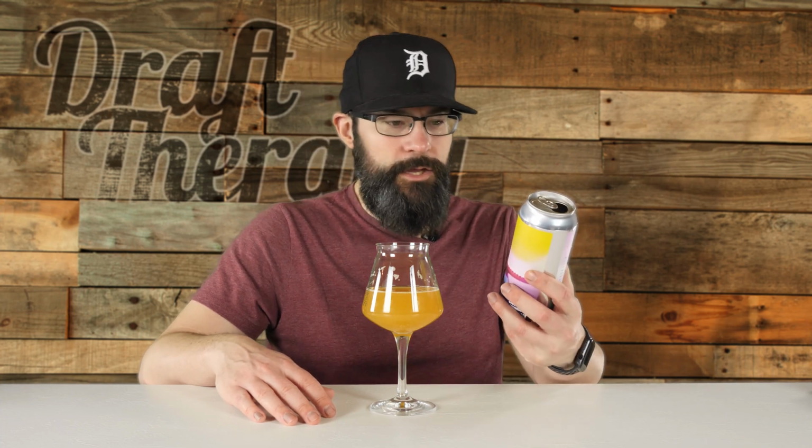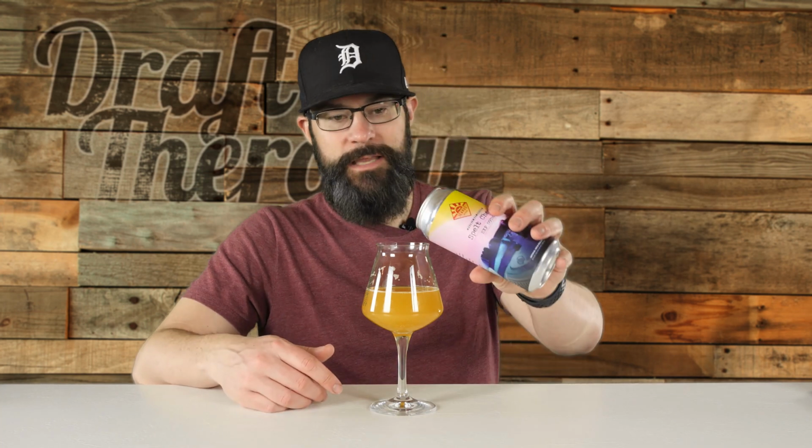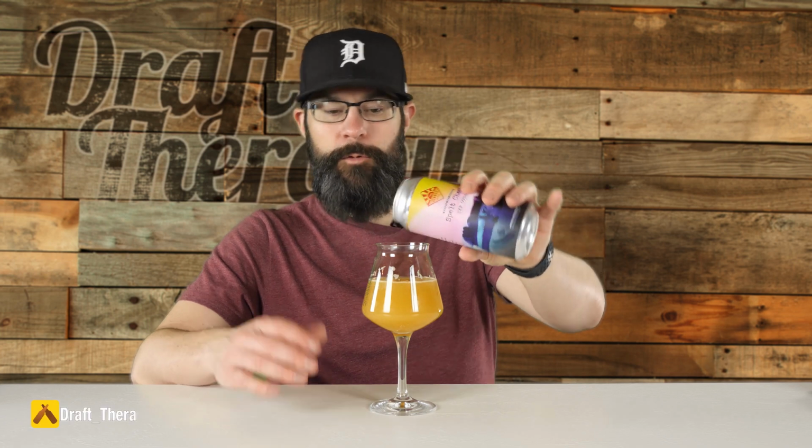I would really be curious to try regular Spelt Check against this. I know that that's asking a lot, considering that this is from a state that's nowhere near me, and I probably won't get my hands on it. But it would be nice to try them side by side, maybe in the future someday. But in the meantime, this is a really good beer on its own.